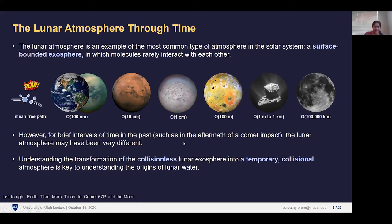But the fascinating thing about the moon is that the moon has traveled across space during its history. We know that, or we have very good reason to think that there have been intervals of time in the past, for instance, shortly after the moon formed, then again in the aftermath of comet impacts, in the aftermath of these volatile-rich impacts, and perhaps during periods of volcanism as well. We know that the lunar atmosphere has gone through periods when it might have been much thicker. So the moon is a fascinating place to go to understand how atmospheres rise and fall throughout the solar system.